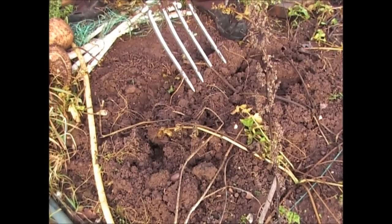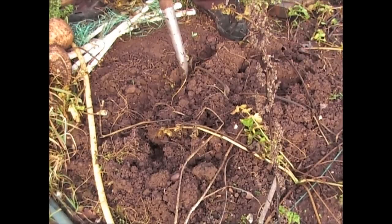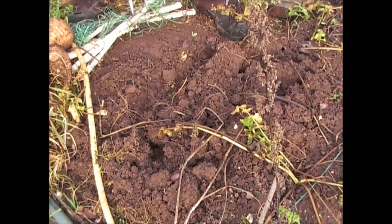And what I always find is it's best to dig them out as you use them. The more frost that they do have, the better they'll taste. So you're much better off leaving them in the ground and just digging them out as you need them. And obviously the more frost you get, the more sugar is formed inside the root, so they'll taste that much better. So those are the parsnips for now.